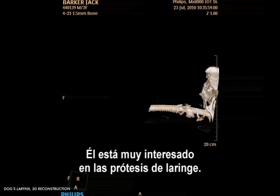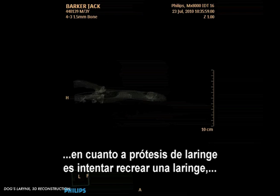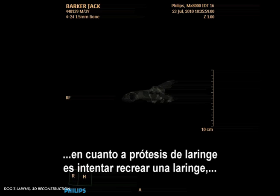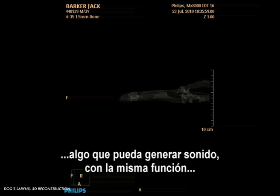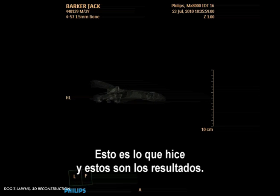He's really involved in larynx prosthetics. He told me that what they're doing now in larynx prosthetics is trying to find a way to recreate a larynx, something which would generate a sound with the same function, but maybe a much simpler shape. So that's what I did, and this is my result.